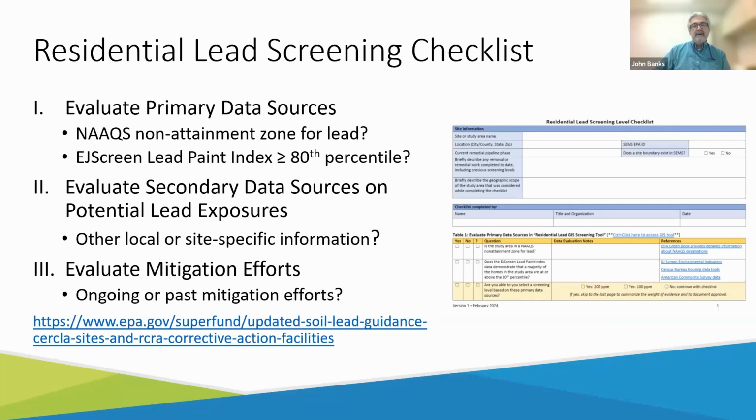Table 1 is where you're going to document the primary lead data source information, and the 2 primary determinations are whether the site is within the National Ambient Air Quality Standards, or NAAQS, non-attainment area for lead, and whether the majority of homes at the site are above the EJ Screen 80th percentile lead paint index. EPA also developed a GIS tool to assist in making these determinations, and I'll cover that a little bit more in the next slide.